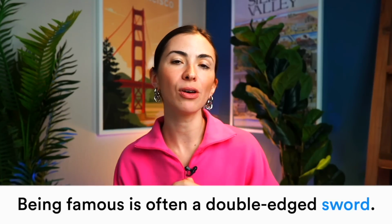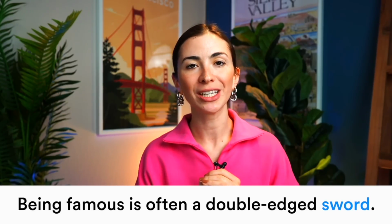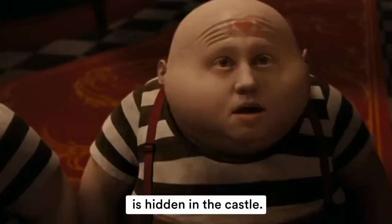The next word is sword. Sword is a weapon. A weapon which is written with a W, but you don't pronounce this W. Sword. Being famous is often a double-edged sword. This is a saying that means there are good things about being famous and bad things about being famous. You told me that the Vorpal sword is hidden in the castle.